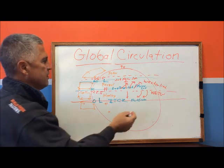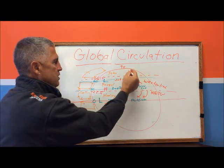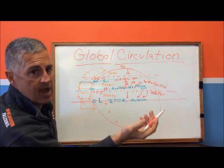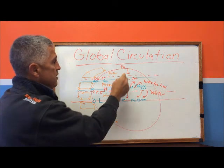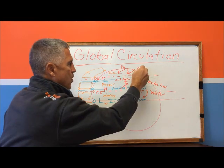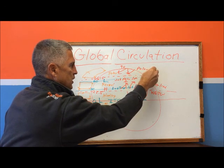Lastly, the polar cell, very similar to the Hadley cell. It's coming from north to south, with a more intense Coriolis force there. So the winds begin to blow this way, and those are called the polar easterlies.